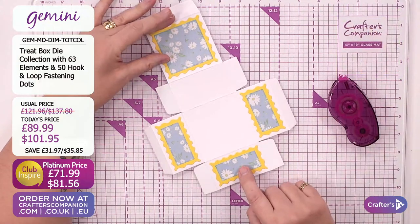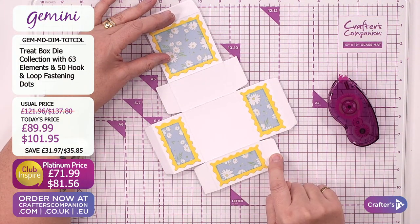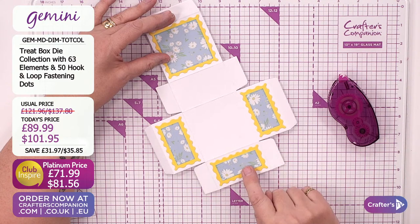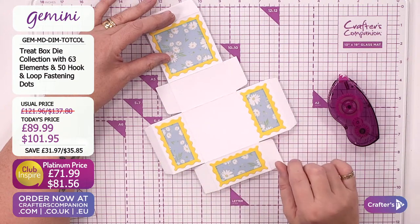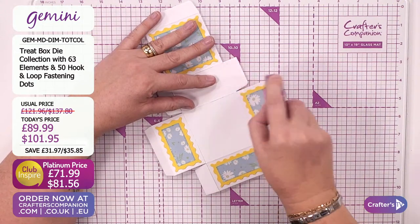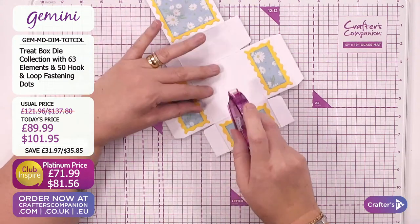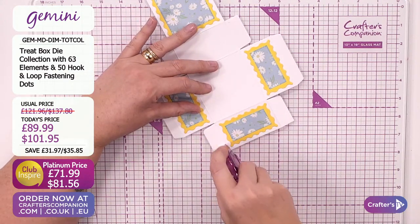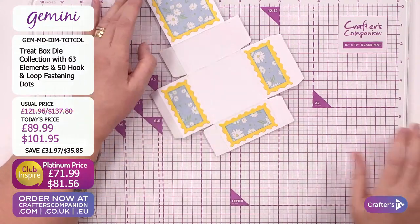So what we're going to do now then, we're going to add some glue to these tabs here. Now, have I stuck these on the right one? I have, yes. It's okay. I've got one side free and I'll explain that in a second. So all I'm going to do is pop my tape runner down those little glue tabs. And again, if you prefer the wet glue or if you prefer your finger lift tape, whatever it is that's your thing for sealing them, absolutely perfect.